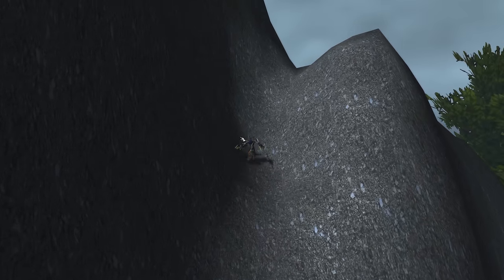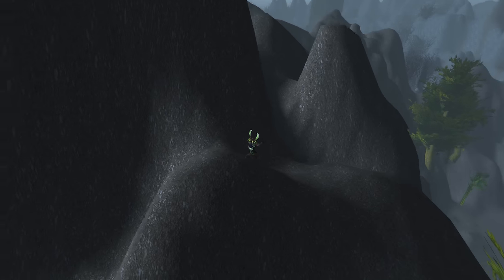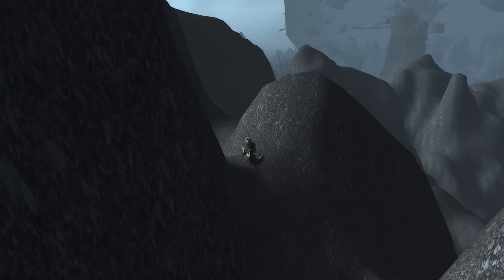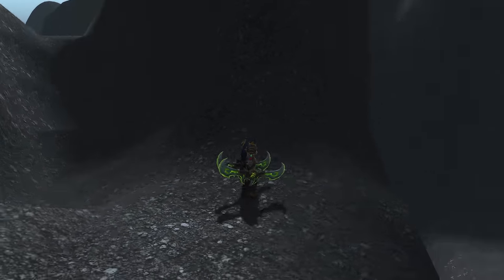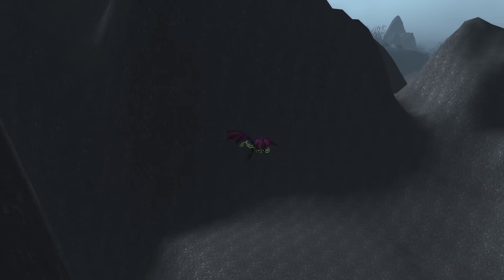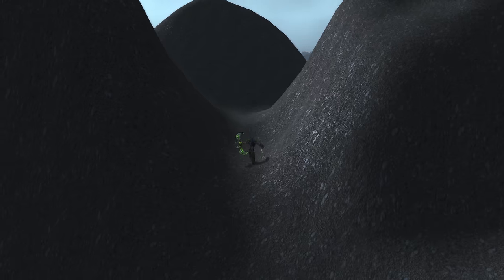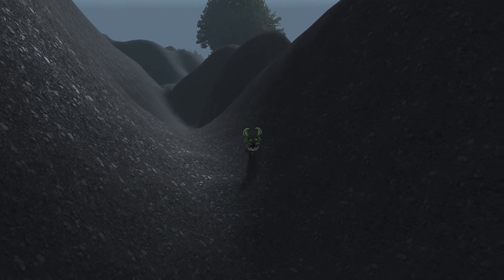Ooh, we're getting so close, guys. Here we go. Let's make our way up this way. Now I can see Karazhan again. Kind of clipping back in there. And we're going to make our way out this way, because we want to get back up the hill. We're so close. I think we're close. Yeah, I think it's just right over here. So let's climb up here.